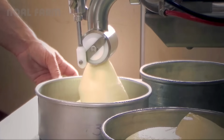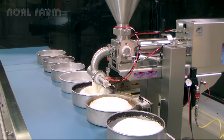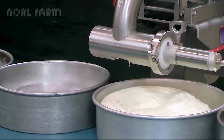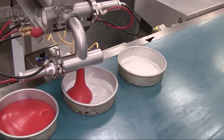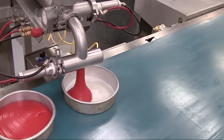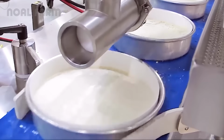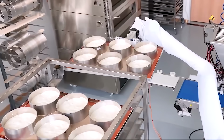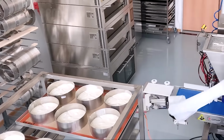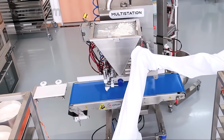The factory's automated system ensures that it pours exactly the right amount of batter into each pan, ensuring uniform size and shape. The motion control baker bot will load the trays of batter onto a cart, and we move to the next stage, baking.